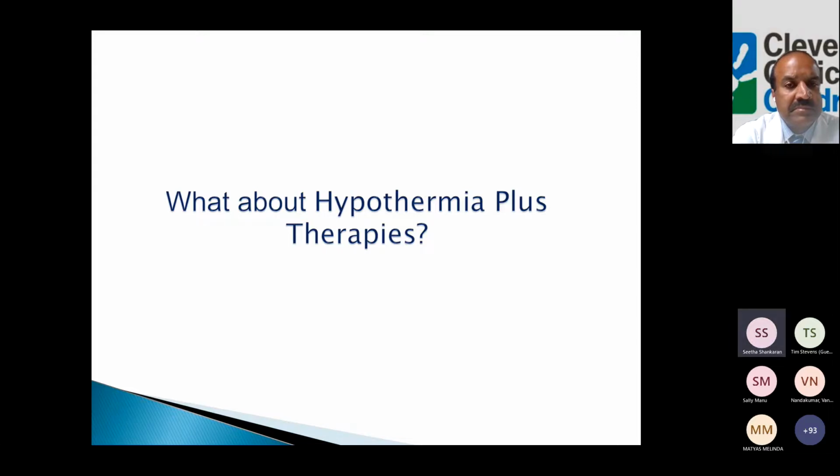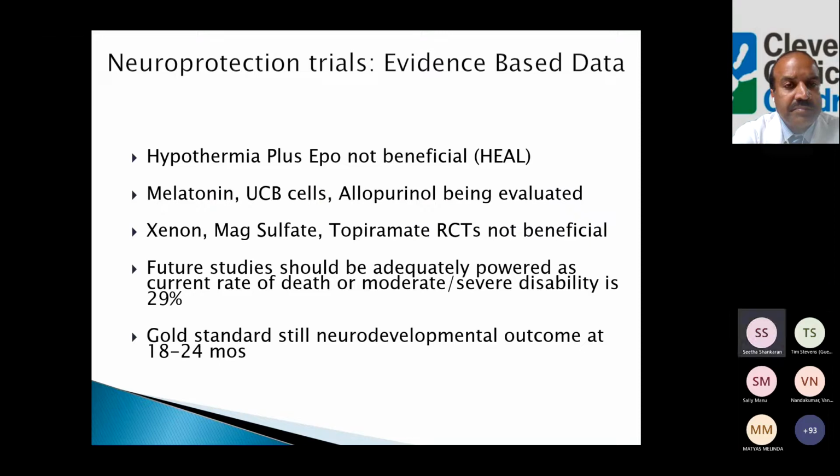So we've covered most of the evidence-based data on hypothermia. Let's look at hypothermia plus therapies. You will recall that at the PAS meeting this year, the hypothermia plus EPO trial results were presented. It was found that hypothermia plus EPO was not beneficial compared to hypothermia alone. Other drugs now being evaluated are melatonin, umbilical cord cells, and allopurinol. So we need to wait for those results.